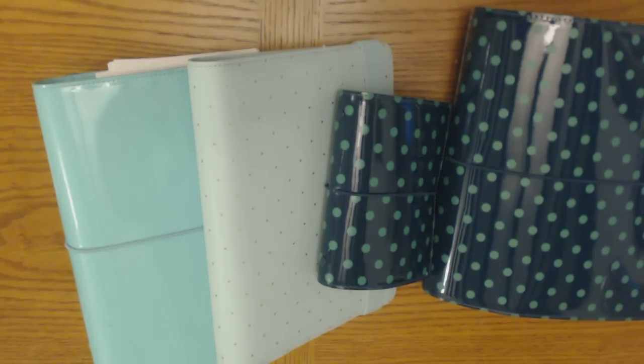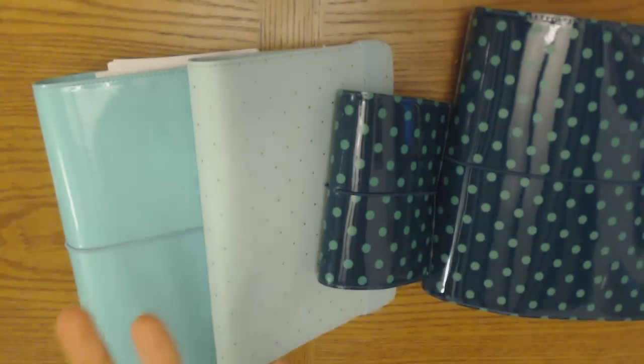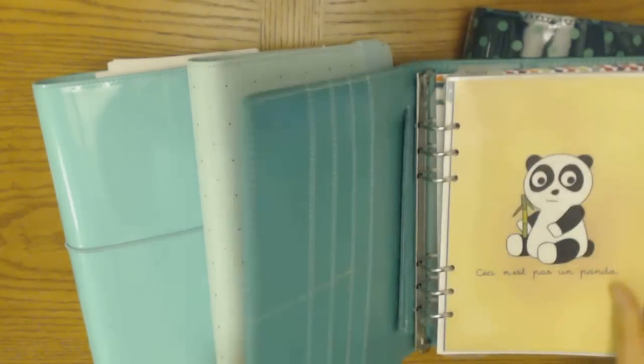Another thing that's nice about them is that you can try various inserts. So basically you've got the binder, and then it doesn't really matter what you have inside it. So if you decide, like say Filofax, I think the Filofax inserts, I don't really like them. I don't think many people do. The paper quality isn't very nice. The designs aren't really nice. So you can just think, oh, I don't really like them, and I'm going to replace them with Liny Life inserts, say, which is what I did. They're in here at the moment.